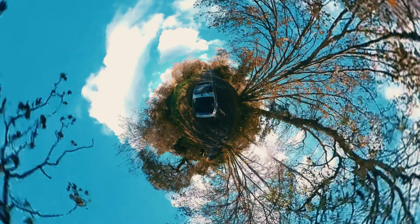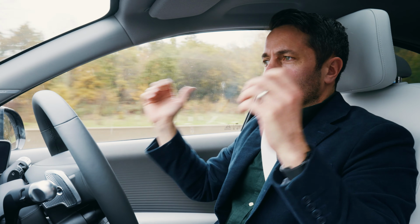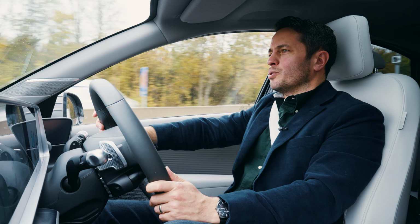A lot of these cars now are coming with extra safety features. It beeps at you if you're getting close to the speed limit. It beeps at you when something's in your blind spot, which I guess is very useful, but can also be a little bit frustrating. I feel like R2-D2's in the back of this car.